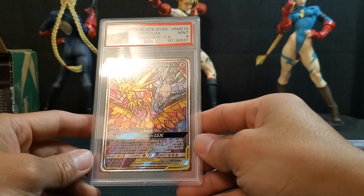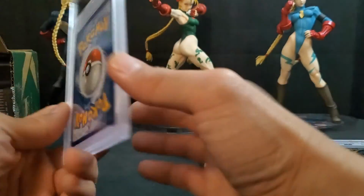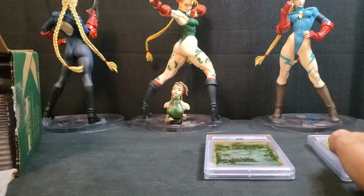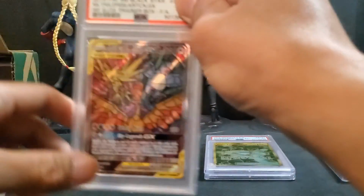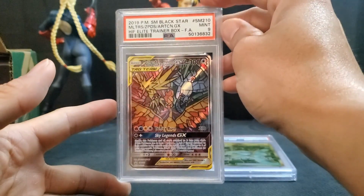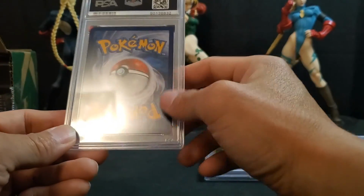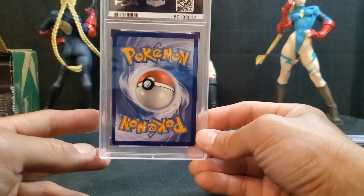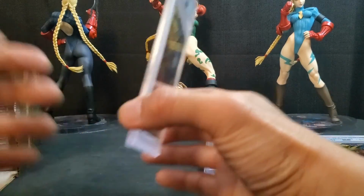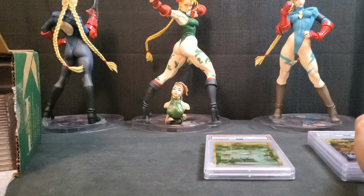The Trio Bird promo. I think at one point a 10 was going for about 270, 300. This one's a 9 as well. The 9s used to retrieve a little bit more, but now with the crash in the market of Pokemon, a 9 is basically almost the value of a raw card. It used to be, I think, a 6 or a 7.